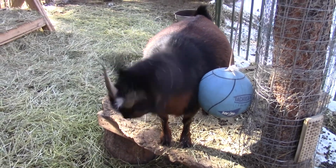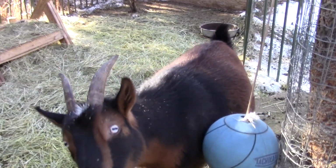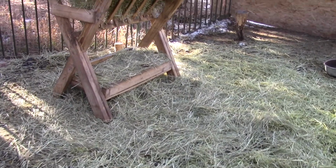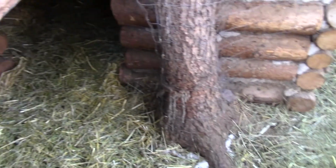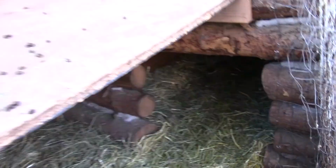Hey, Roka. So how we take care of the goats for winter is not too much different from how they're taken care of year-round. The only difference is just making sure they got some nice dry bedding in their area.